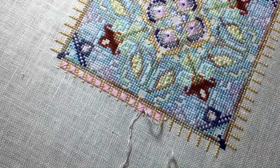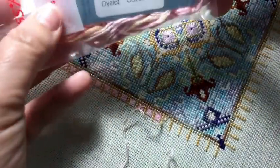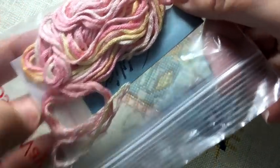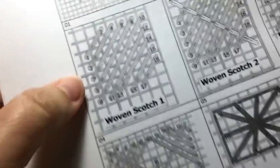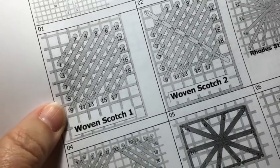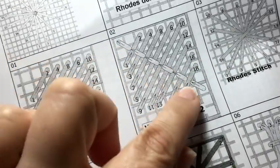I am working right now the satin stitch around the edge here. This is Karen Water Lily's number 202 Peach Cobbler. A gorgeous confection of pinks and yellows. Yeah, so pretty. And the stitch that I'm doing was supposed to be this woven scotch. So you do a satin stitch and then you're supposed to weave across it.